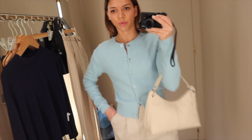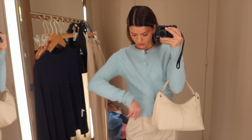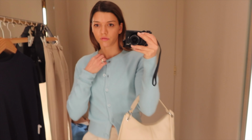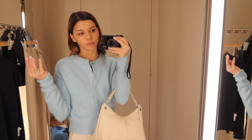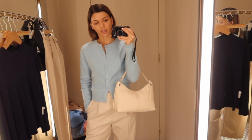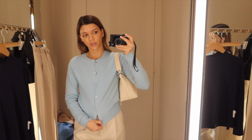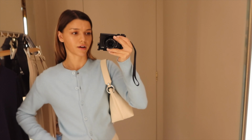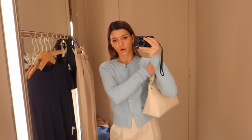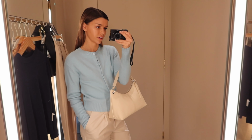This jumper, I liked the color. It is less bright, and in real life it's more like a soft blue. A light bag, a white bag or something. A color that can go with everything is so essential. I think I'm going to need to add a white bag. I recently bought a mini white bag for going out, but for non-evening occasions that'll be good. That's the cardigan. Really quite like it, quite cute.